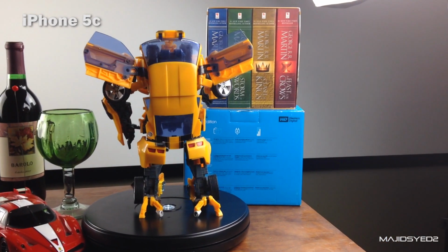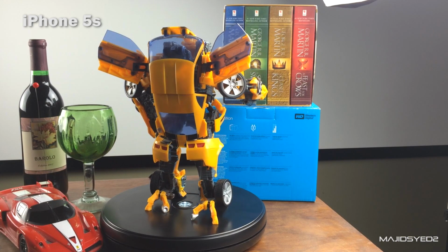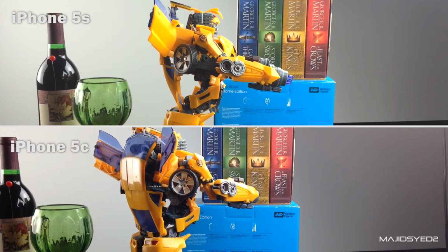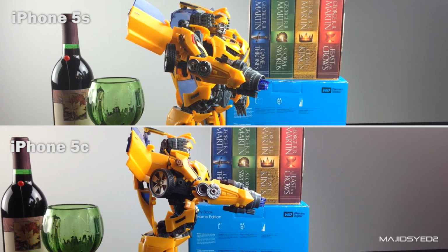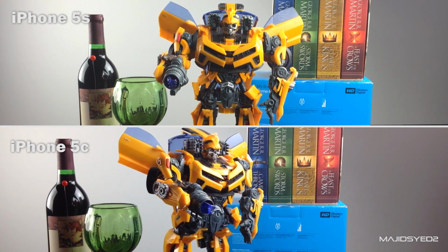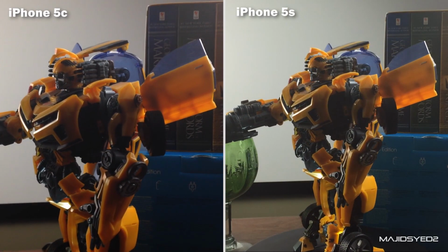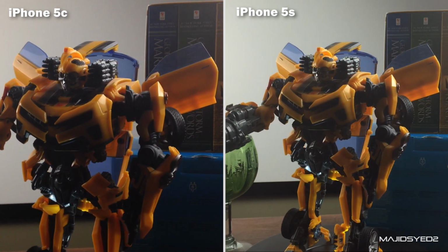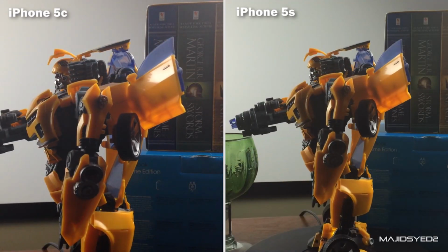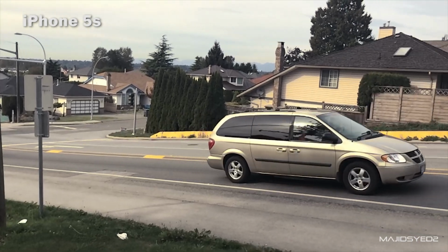Now looking at the 30 frames per second at 1080p, you'll notice that both cameras again do a very similar job in rendering their video footage. I think some of the characteristics of the 5S stills is carrying forward to the video of being just a little bit better in terms of color rendition. There's not going to be a difference in terms of sharpness or resolution since they're really the same, but when we take a look at more dimly lit situations, again you'll find that the 5S is a tiny bit better in rendering low light scenes a little bit more accurately, because again of its benefits of having the larger sensor and the better lens.